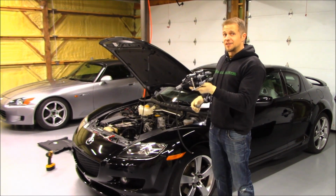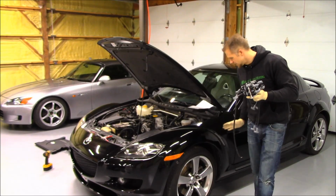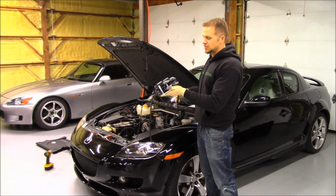If not, typically when I change the plugs in this car, I jack it up from here, pop the wheel, and I go in straight around the subframe to get at the plugs. I think I could probably get the caps back on by hand coming through. It's just a little bit tight.